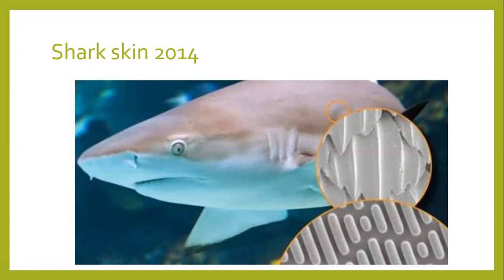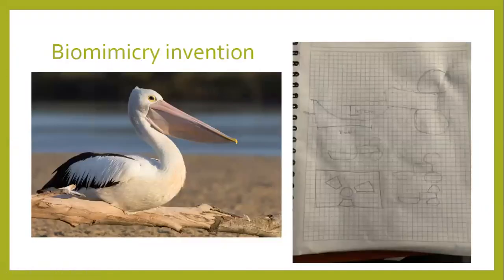It turns out that bacteria do not like landing on the skin of the shark. Engineers have designed materials with a comparable microscopic texture that repels bacteria in a similar way. This material is especially useful in hospitals, where it can be used to cover surfaces and door handles to eliminate the spread of bacteria.